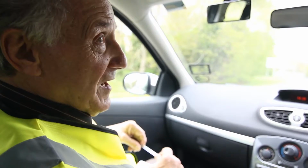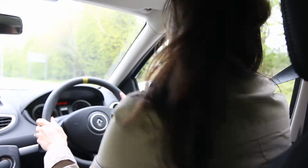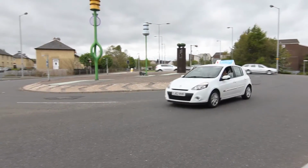There will be a 10-minute section called independent driving, during which time the examiner will ask you to follow a series of signs or directions, for example, follow signs to Hamilton. If at any point during your independent driving section of the test there's something you don't understand, for example, the traffic sign or the directions the examiner may have asked you to follow, don't be afraid to ask the examiner. He will help you if he can.